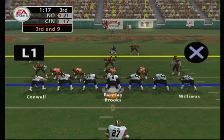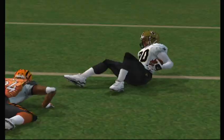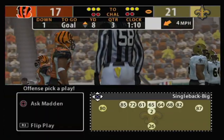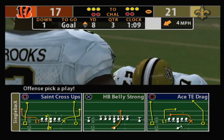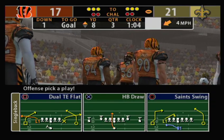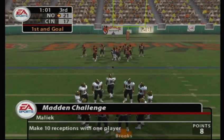Cincinnati comes out in their nickel package. Throwing. Little off target, but caught. Brooks is right on the mark with that throw. Third down is when you really need your quarterback to be sharp, because the temptation to force something in is bigger. That time he found the right guy, and he made a good throw. 8 is the magic number right now.